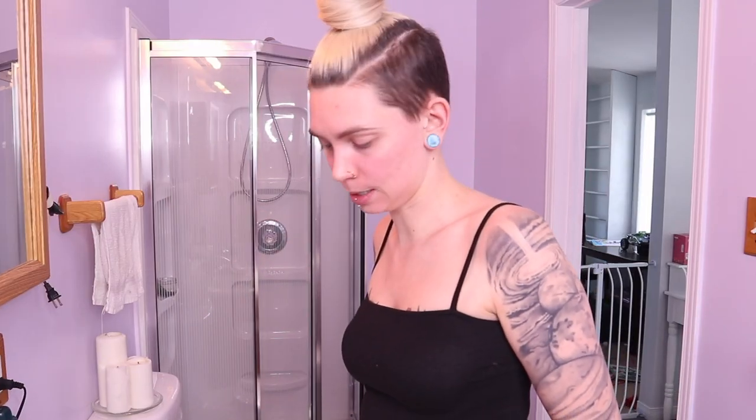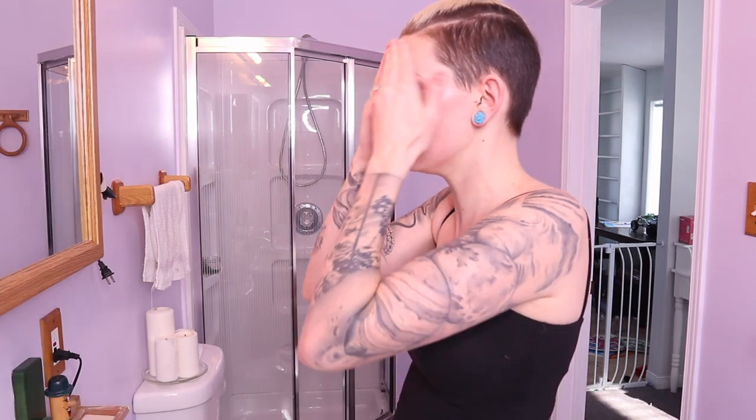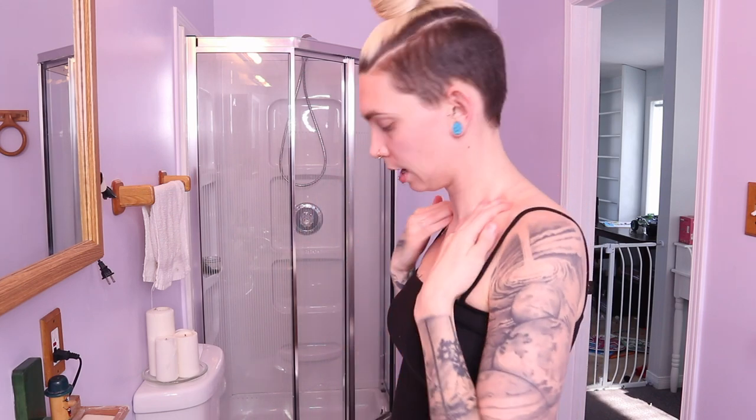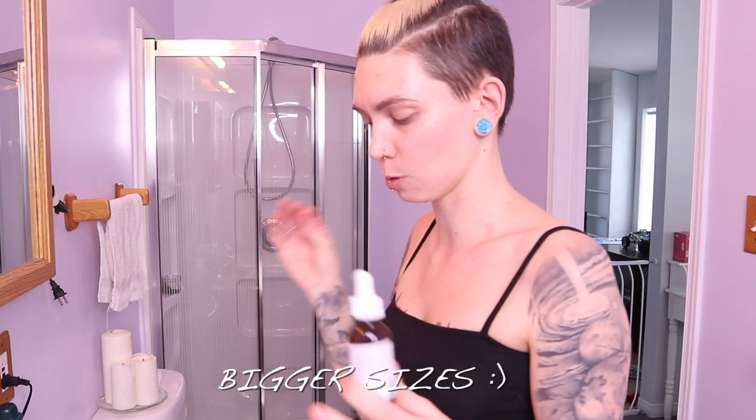You have to use this in the evening because you cannot go out in the sun with it on. It can cause damage to your skin and irritate your skin. And again, this one is in the UV protective packaging. I'm guessing all the dark bottles are the UV protective packaging, and then this clear bottle is not. You really need so little that this thing is gonna last forever. I believe all these bottles do come in other sizes as well.